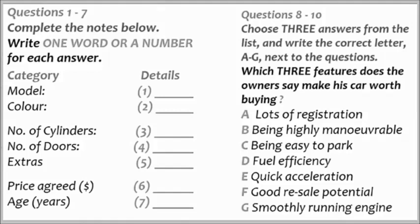The test is in four parts: Part 1, Part 2, Part 3, and Part 4. Now look at Part 1. You will hear a student phoning to inquire about a car for sale. First, you have some time to look at questions 1 to 7. Now we shall begin. You should answer the questions as you listen, because you will not hear the recording a second time. Listen carefully and answer questions 1 to 7.